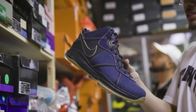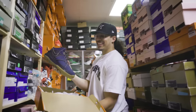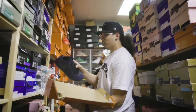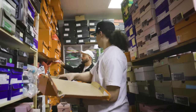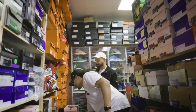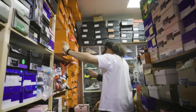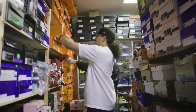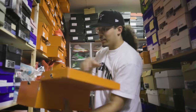Denim LeBron 8s. Remember the denim Revises? Oh man, these are so fire. Which ones do you like more, these or the Clark Kent LeBron 8s? That's what I was actually pointing at right here. Where are they? Let's get them. That's another What the. Oh, that's a 12.7. The 7 is fire. Okay, I like these ones a lot.